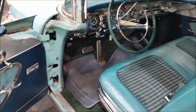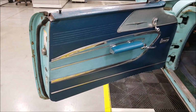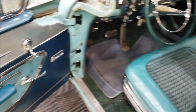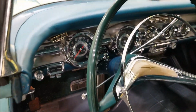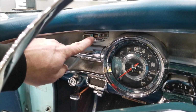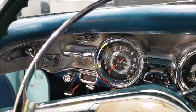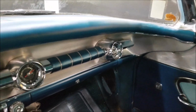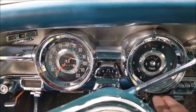Come to the interior again. More survivor type condition. Door panels. Of course, there's your power window switches down here. And there are pictures of the data tag, VIN plate, and everything. Here's where these cars really get cool. Just take a look at all the chrome that went into this. Of course, your Safeguard speed limiting alarm, if you will. Check out that dash. Lots of chrome. Let's go ahead and fire this up so you can hear it run.